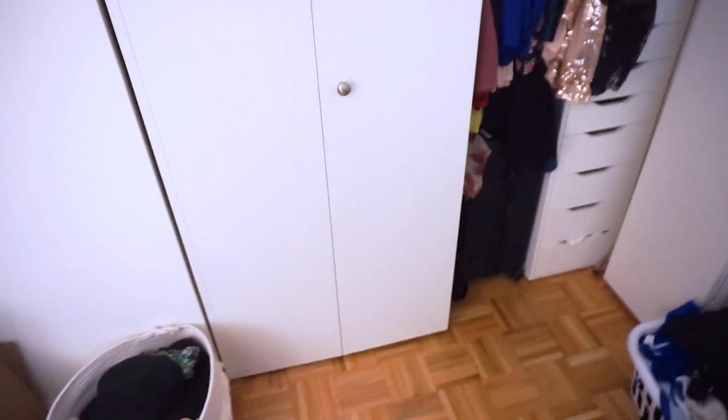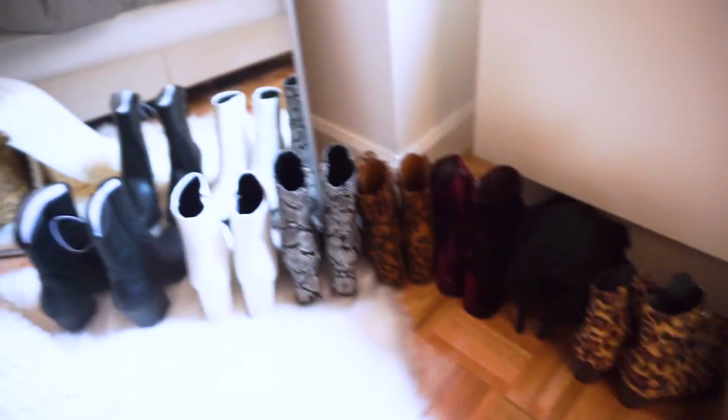My closet, which we're not gonna get into because I'm one of those people that just shoves everything in a closet. Let me know if you guys are. Here's everything and anything you could hang on the back of a door. These are all my boots. I'm a huge booty person. No, really, I love boots. Statement boots are my fave in the winter.